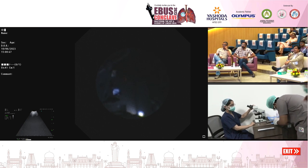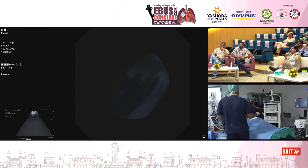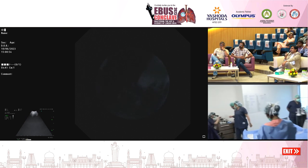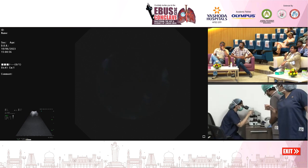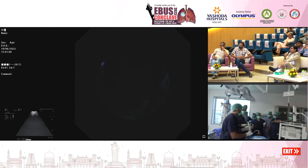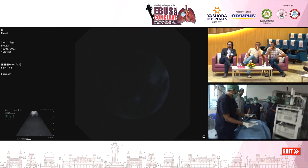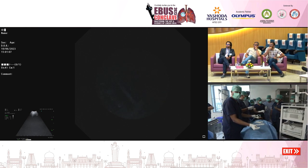Pratip, can you show the next procedure? Now the pathologists are staining and seeing the slides. So as it is being done, I think you can show us the remaining biopsy techniques. So now we will be showing the biopsy technique, sir. We'll be starting with the needle biopsy. We are using the Acquire needle, the 22 gauge Acquire needle with the Franseen tip.